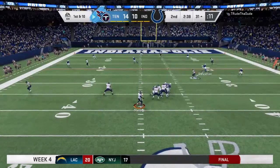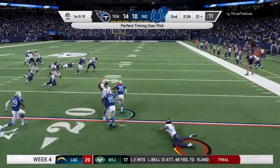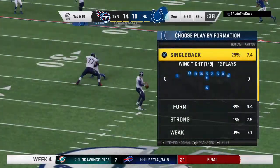Mariota, trying for Brown, and it's intercepted. Picked by Pierre Desir. And a great return as he's up close to the 40-yard line.